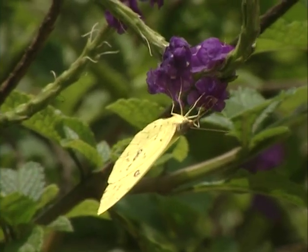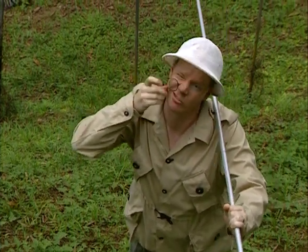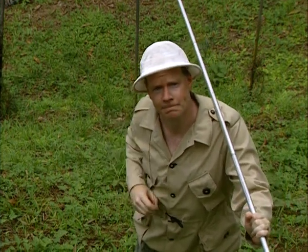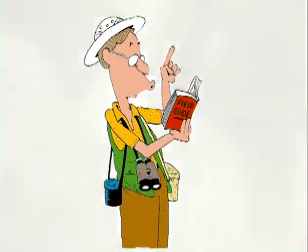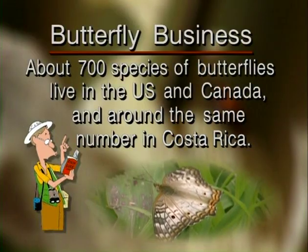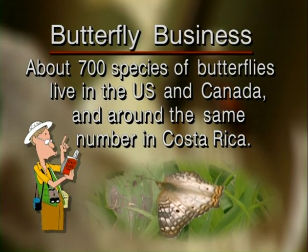After all, how can we fail? Or pardon me, how can we fail? Lovely. A bit humid here. You know, these things don't stay in your eyes in a place like this because your face is too sweaty. About 700 species of butterflies live in the US and Canada, and around the same number in Costa Rica.